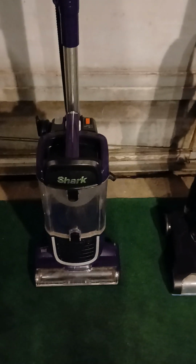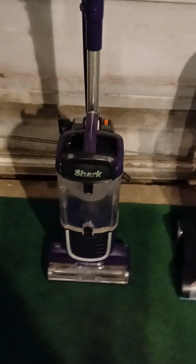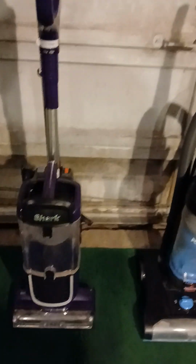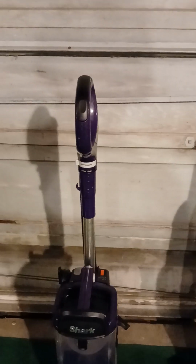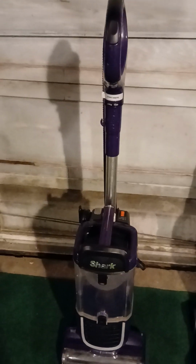A Shark! Look at that. We haven't had a Shark for over 100 vacuums now. Welcome back, Shark. So this is a Shark Navigator Deluxe. I do not know the exact model number of this. It's NV something. I can't remember exactly. Somebody knows, let me know. That'd be nice, or maybe we can just figure that out here ourselves, maybe later on. But yeah, this is a Shark Navigator Deluxe.